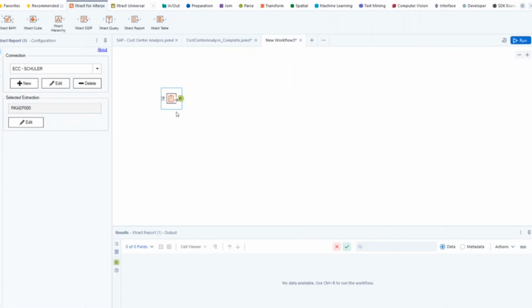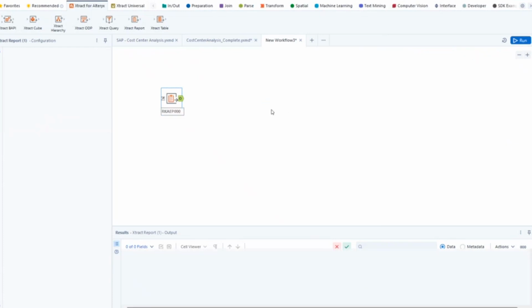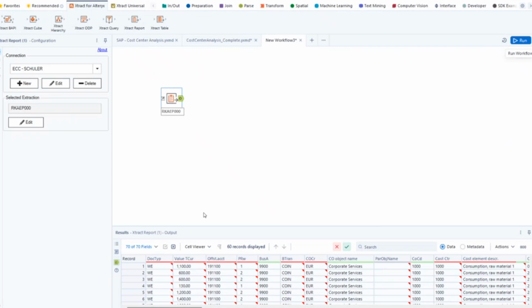The report will now execute with my SAP credentials, which also means I am only authorized to see the data that my SAP admin has given me access to. And I can run it, just the component by itself, and inspect the data.